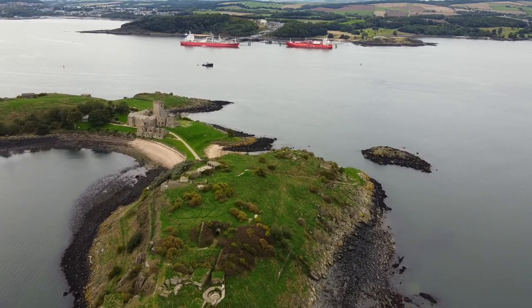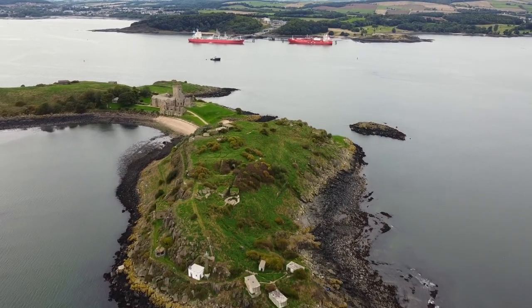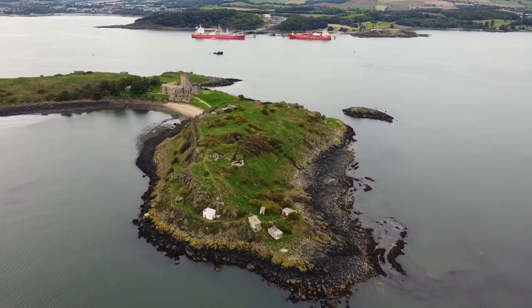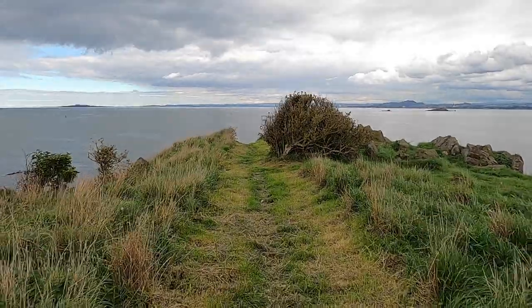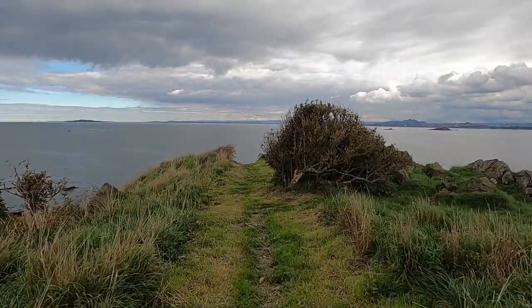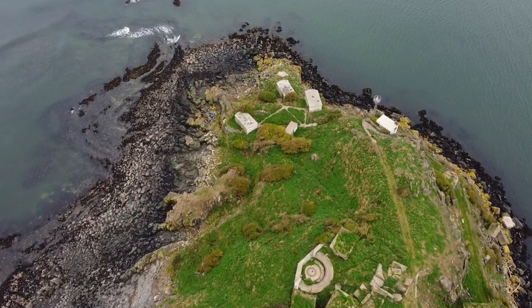The contrast between these austere wartime structures and the beautifully designed medieval architecture of the abbey is stark, testament to the two very different sides of this island's history. I can only imagine what it must have been like to be stationed here, watching out to sea for enemy vessels.